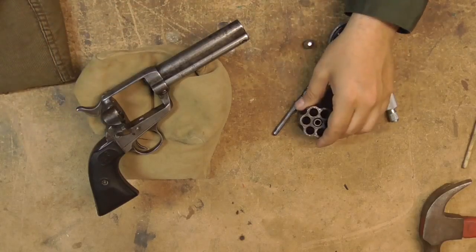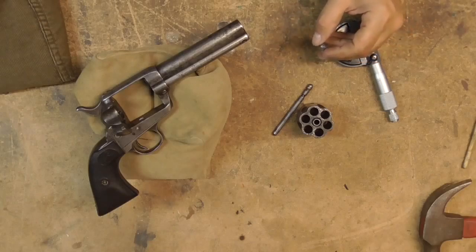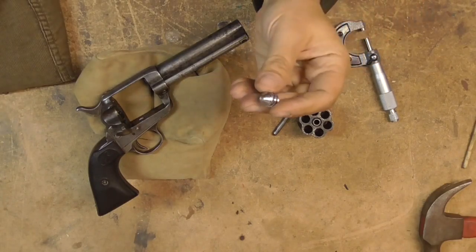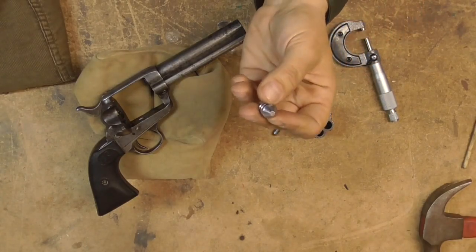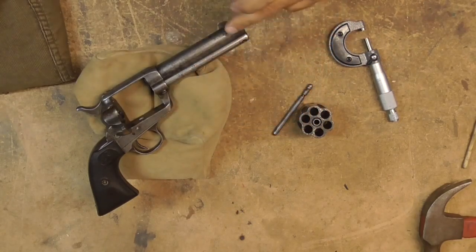But with the mold type that we chose for this particular project, that's the hollow base mold, it really doesn't have that big of a difference to worry about. But still, you want to know what your bore diameter is.